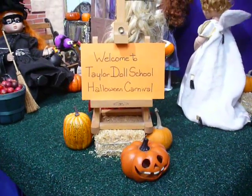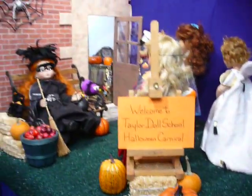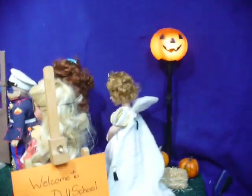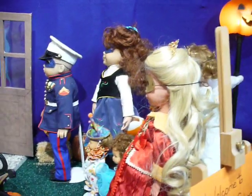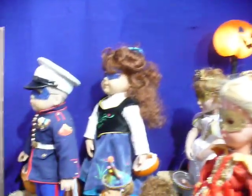Welcome to the Taylor Doll School Halloween Carnival. Let's look around. Underneath the jack-o'-lantern street light is a group of students and their family coming to the carnival.